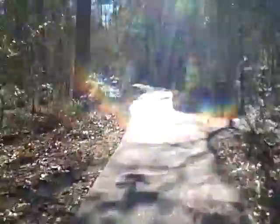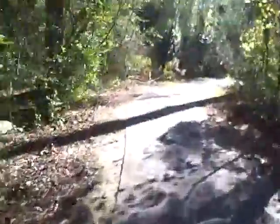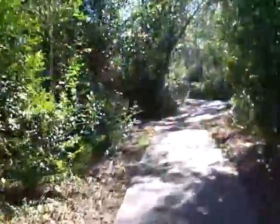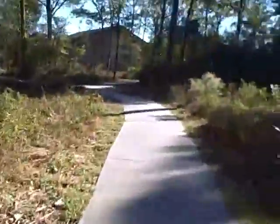So as we can see, it's a little, camera-wise, a little bumpy. Well, we're in some of the older sections of trails here. When these were originally put in, they used asphalt. Then they had to come back, put in concrete, tree roots. This location here had a lot of trees cut down this summer.